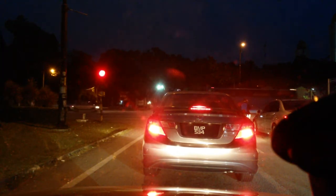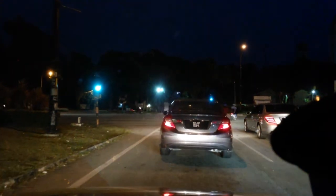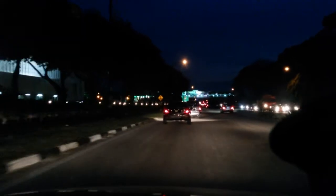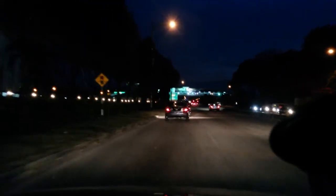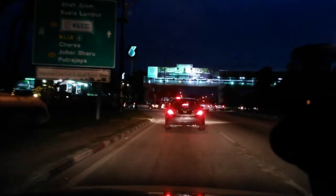Now I'm waiting at a traffic light. It's going to turn green now, so I continue my journey. This is a typical Klang area road. As I said, this journey is going to the Taman Sentosa area. Okay, this traffic is slow.